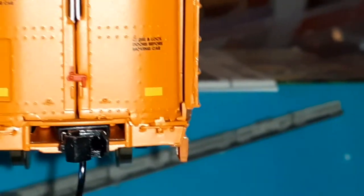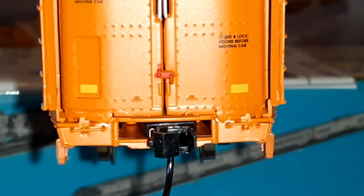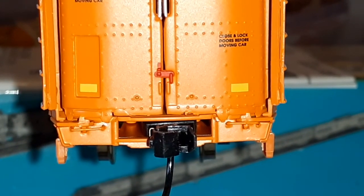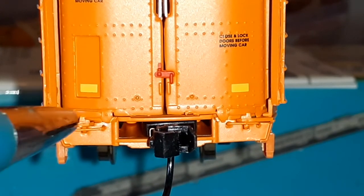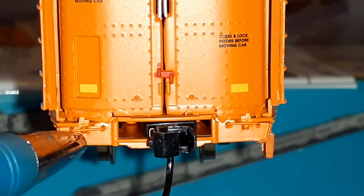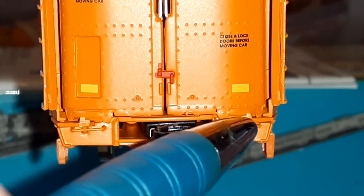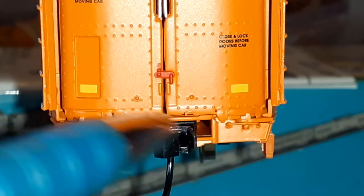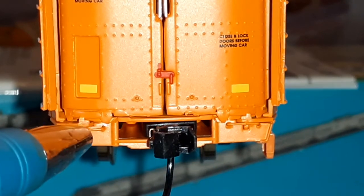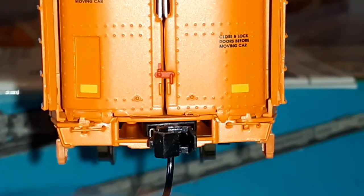So we'll slide back over here. And again, you also get a closer look at the Proto Max couplers. And just like that's been omitted on the Walthers Gold Line car, we got more grab irons right here. Now, they may be a little hard to see, but right there they are. Right there. Right there. So very, very nice.